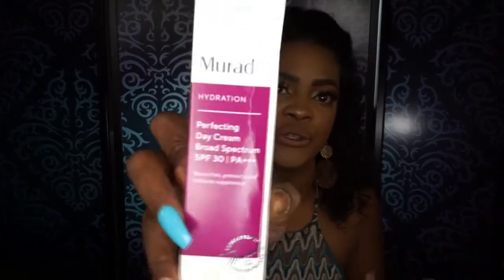So next up, the box got smashed. And this is by Murad. This is the Hydration Perfect Day Cream Broad Spectrum SPF 30. Nourishes and protects and restores suppleness. So this is nice because I do use a Murad C essential oils with SPF 30. So, and it's a moisturizer too. It just has C in it and sunscreen as well.